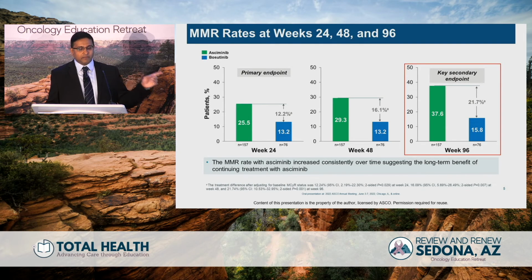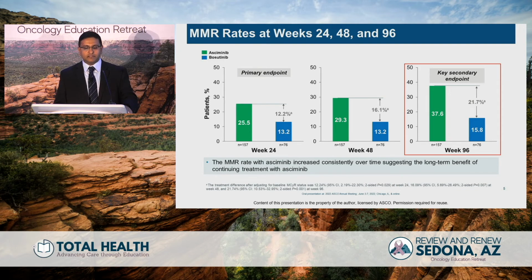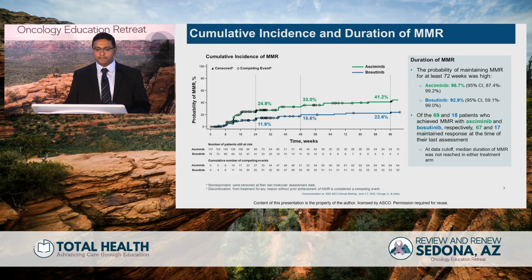Nonetheless, as you can see, the primary endpoint, which is on the left, to 24 weeks, significant improvement in major molecular response at week 24, at week 48, at week 96. In the back of the room, you can see asciminib clearly met the primary and secondary endpoints of higher rates of major molecular response, thus suggesting it's an important drug in that setting of failure of 2 TKIs.